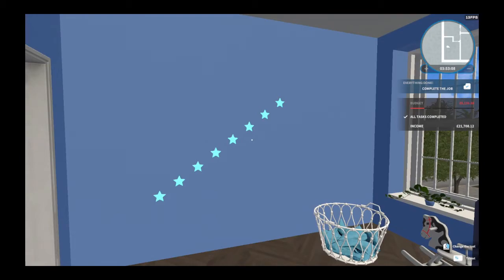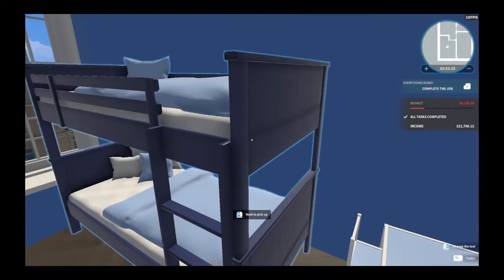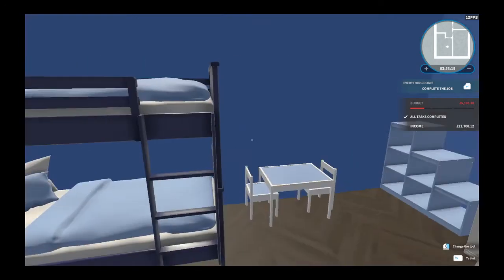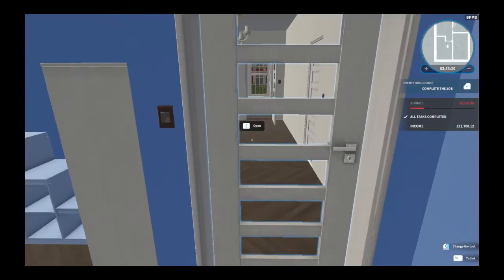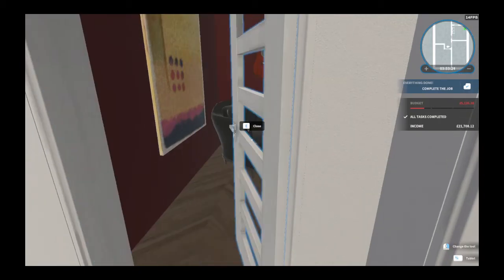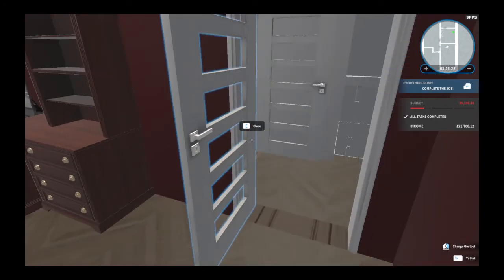Probably the best I've actually ever done anything. Should have been a little bit further over in the wall, but you know. So everything is now done and dusted. We have this lovely little room up here. So let's go for a quick walk around the house. You are going to see the before and after shots in a minute anyway, so we'll just have a quick walk around the house with the stuff that we've done.